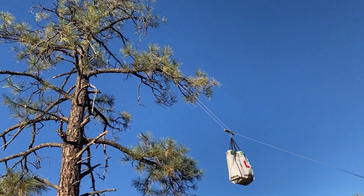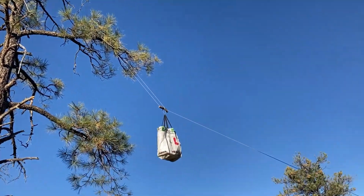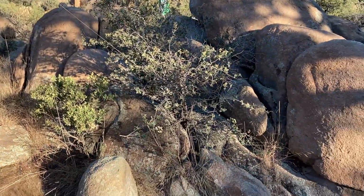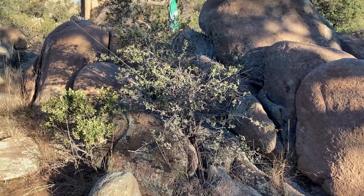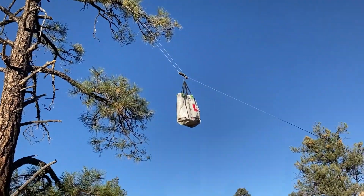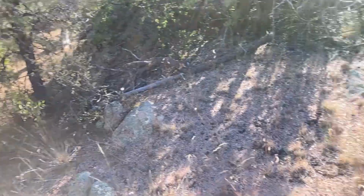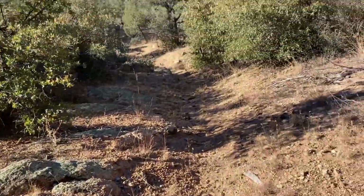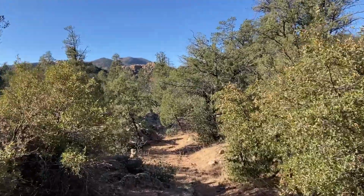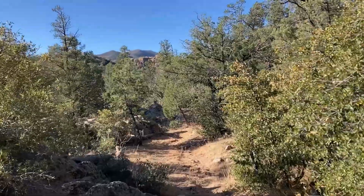Gonna take down my bear hang. Not a bad one, if I do say so myself. Although a bear very easily could have just taken out that shrub or yanked on the rope and broken that branch, but it looks nice. Back on the trail. I think I got a mile left before I'm out of the wilderness area.